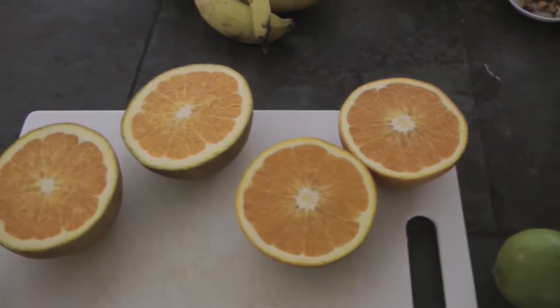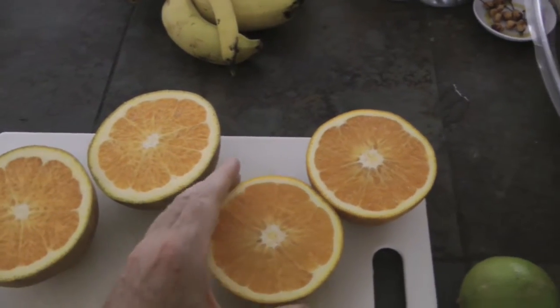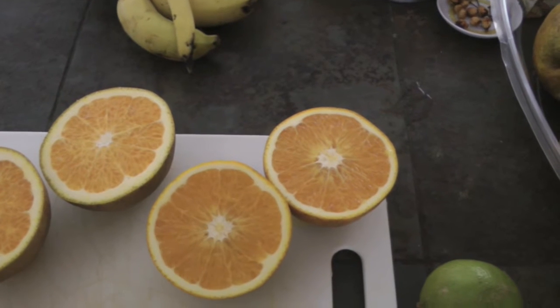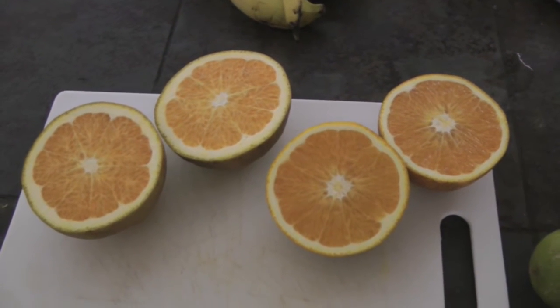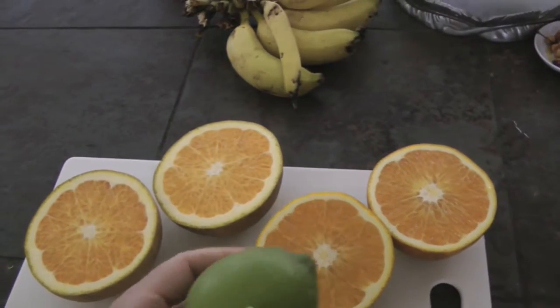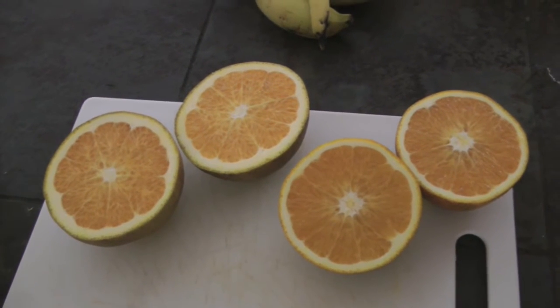Remember those 2 ugly oranges? Here's the brown one. When you cut them open, they're really nice inside. All it takes is 2 oranges like this to make yourself a really big glass of orange juice. Sometimes I'll add a Tahitian lime into the juice too, just because I like my orange juice sour, but not today.